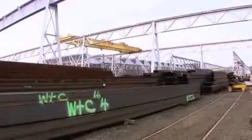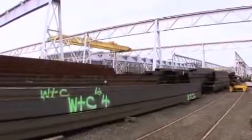We're in South Plainfield, New Jersey, about 35 miles from Manhattan, and we fabricate structural steel. Currently working on the World Trade Center 1 and 4 projects. We fabricate all the steel for Tower 4.